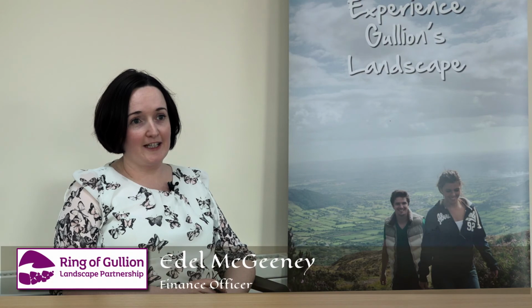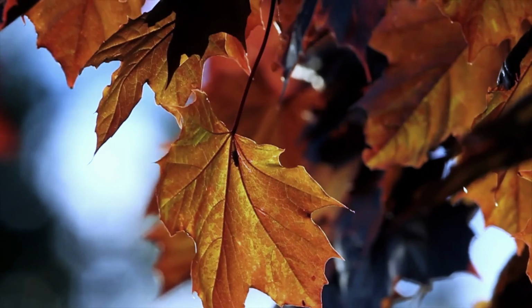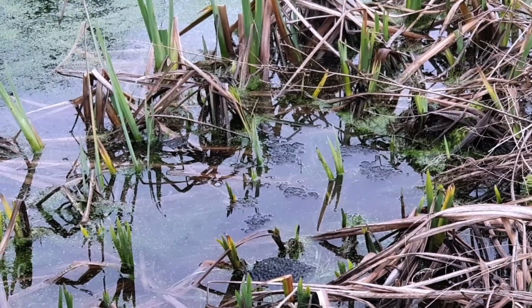My name's Edel McGeaney and I started working with the Ring of Gullion Landscape Partnership as the finance officer 4 years ago. The project has been a real learning experience for me. From a finance background, I've had a great opportunity to learn a vast amount of things, not only about the Ring of Gullion area, but about biodiversity and the myths and legends. So it has been a real eye-opener for me, as well as an opportunity to develop my career further.